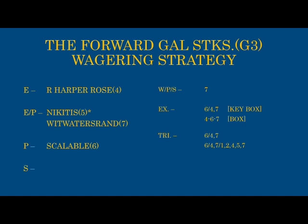I think Our Harper Rose has a natural speed edge. And then I think Scalable and Whitwater's Rand, coming from off the pace, is usually a good place to be in a 7 furlong race. So Scalable's race to lose, in my opinion, but Whitwater's Rand and Our Harper Rose, I think, are the other prime challengers, and it should be a pretty good race.